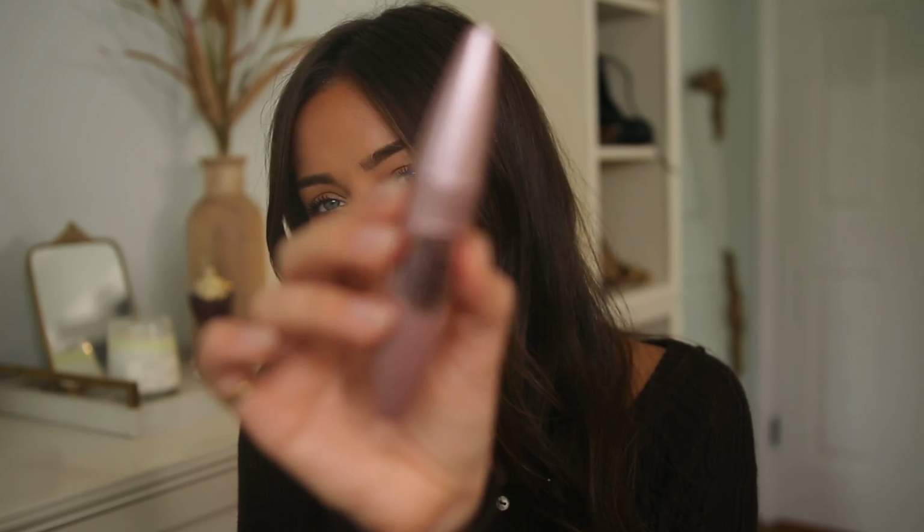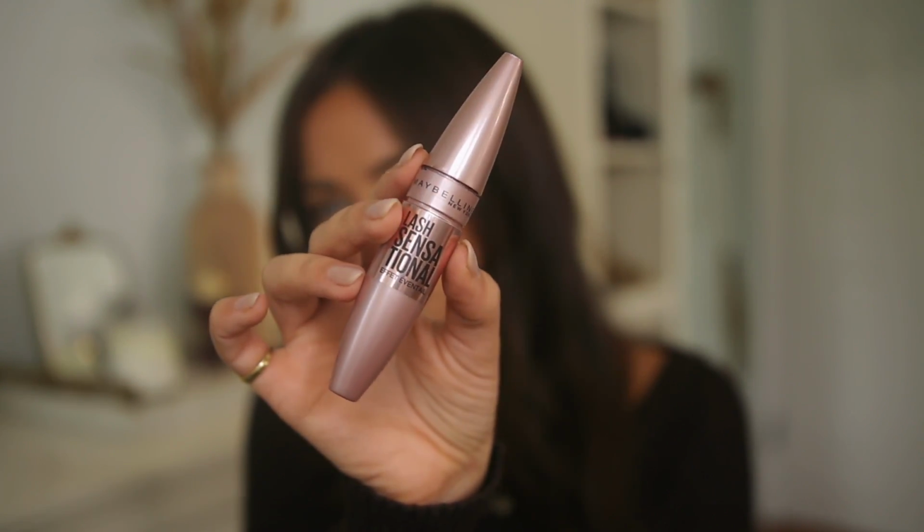And then speaking of lashes, I have a mascara I wanted to mention. This is from the drugstore. It's the Maybelline Lash Sensational Full Fan Effect. I actually used to really love the regular Maybelline Lash Sensational, and I kind of forgot about it, but I saw this one at the store and it said Full Fan Effect.